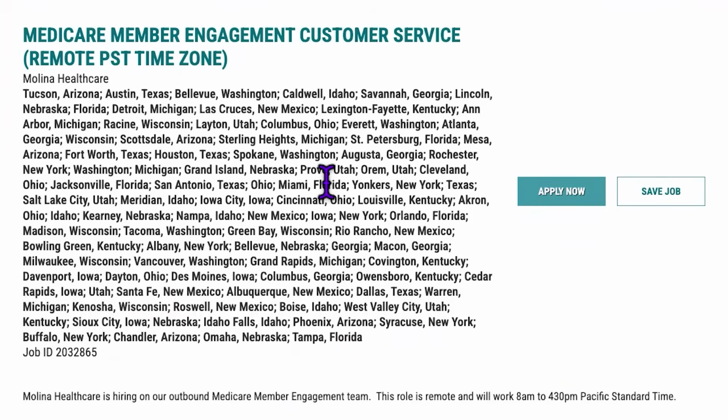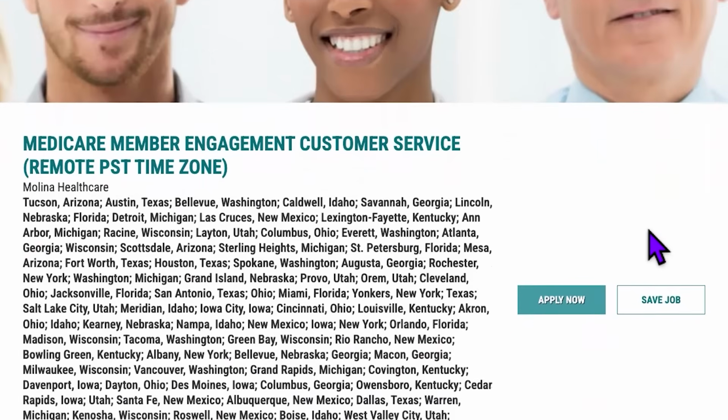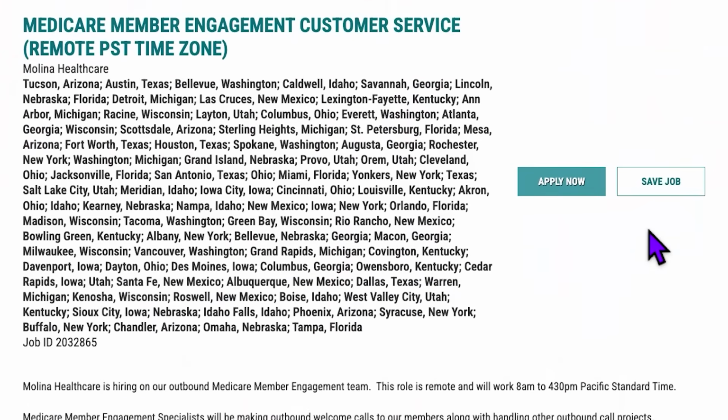You can peruse this, or you can do a little Command F search and type in your state. For example, I'm in Georgia and I can see that the state of Georgia is listed. So I would be good to apply to this one. And you just want to always confirm that before you move forward with a lead, because some companies can't hire in some locations. So getting into this role, this is their Medicare member engagement customer service role.